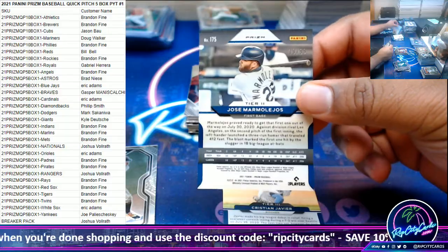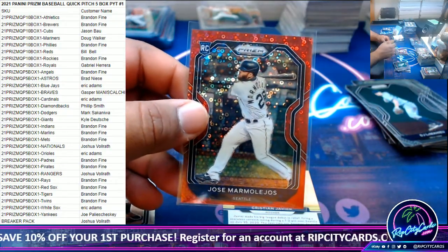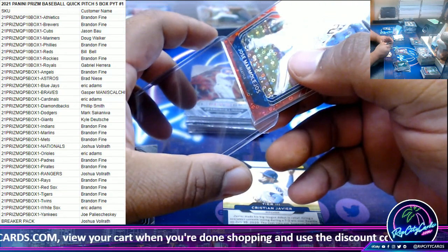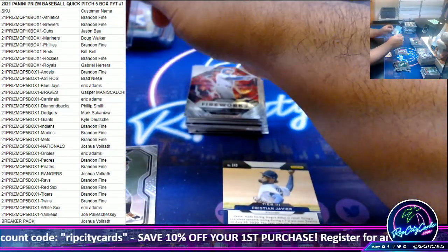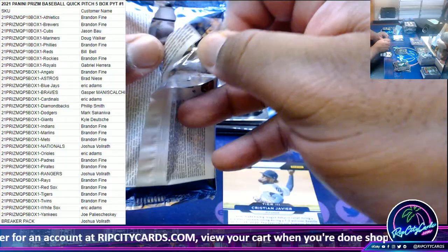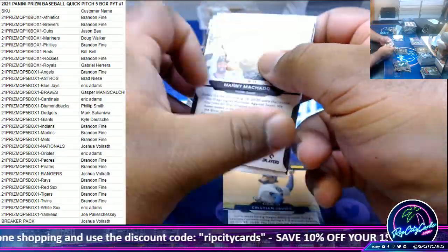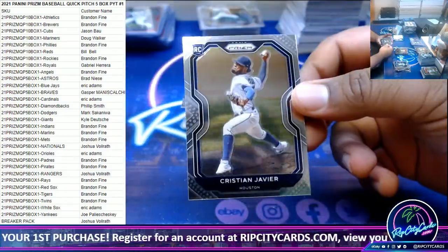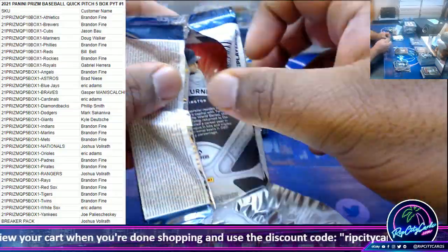Jose Marmolejos, 2/99. What do they call them? Offsides? False start. I like this pack better. Alright. Man, it's hot in here. Got an AC on. Missed this tier 3 Javier rookie, Astros. Almost blocked that punt, boy.